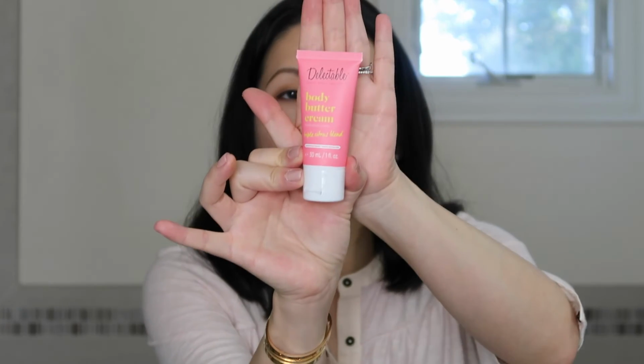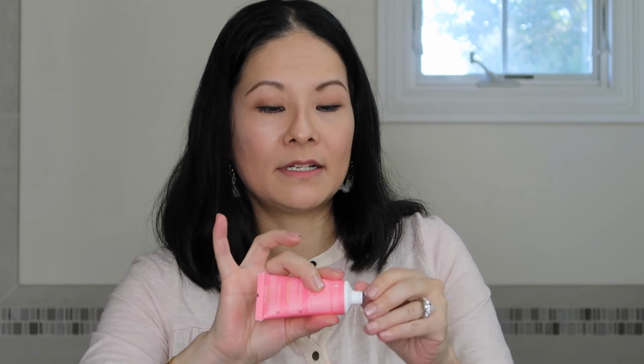And the final fifth product in here is Delectable Body Butter Cream in Triple Citrus Blend. So I have had some of their lotions before, and I really enjoy them. Just a really nice scent usually. And let me just open this up so I can see how this smells. These are always usually very hydrating, and it seems to be a relatively thick formulation with a little bit of a whipped texture.